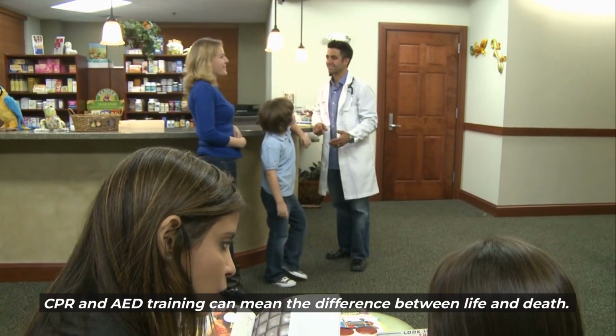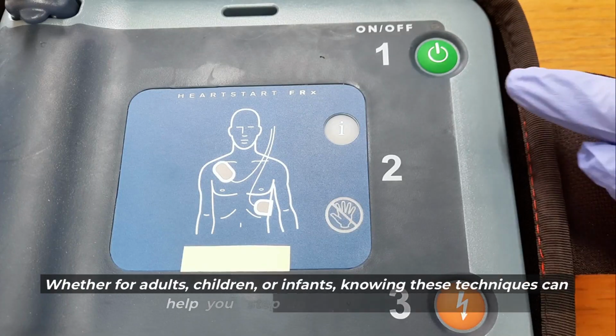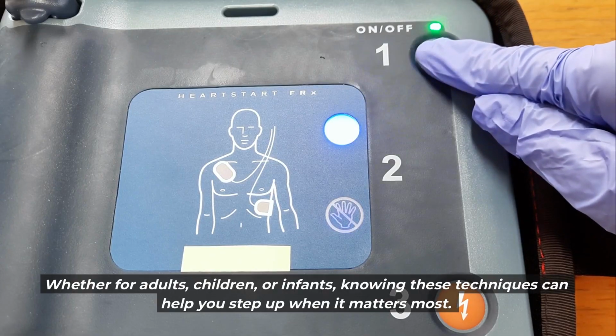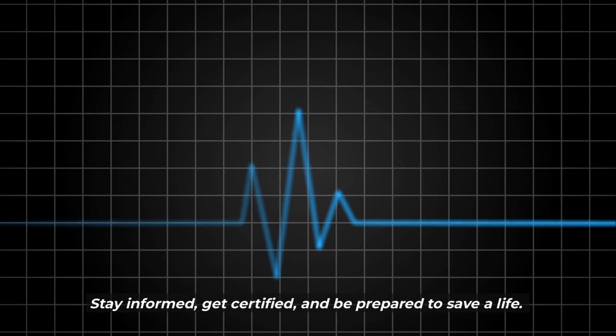CPR and AED training can mean the difference between life and death. Whether for adults, children, or infants, knowing these techniques can help you step up when it matters most. Stay informed, get certified, and be prepared to save a life.